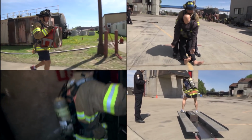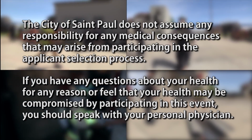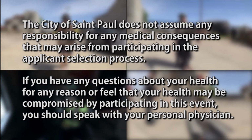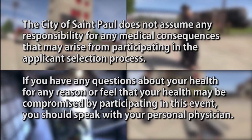A note of caution: the City of St. Paul does not assume any responsibility for any medical consequences that may arise from participating in the applicant selection process. If you have any questions about your health for any reason, or feel that your health may be compromised by participating in this event, you should speak with your personal physician.